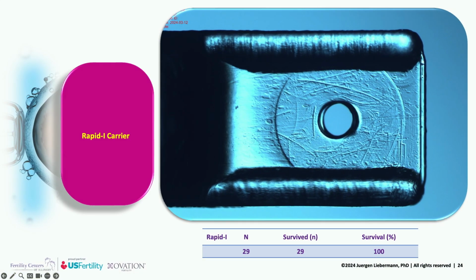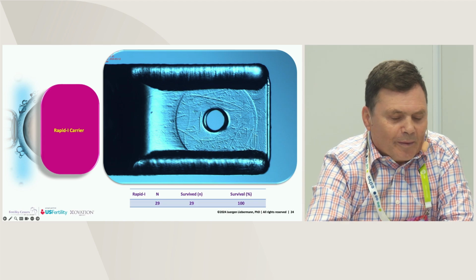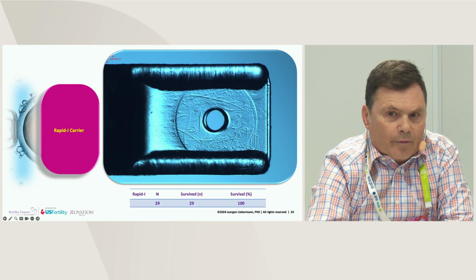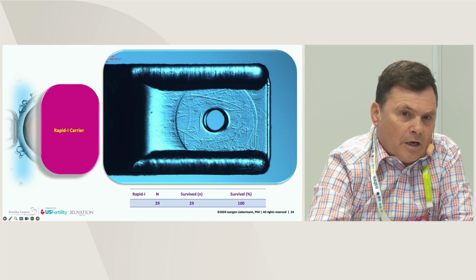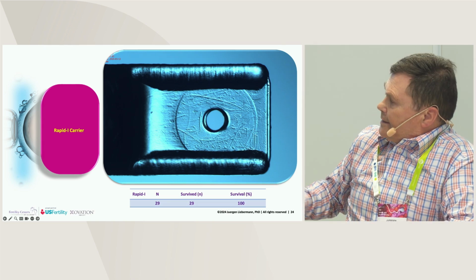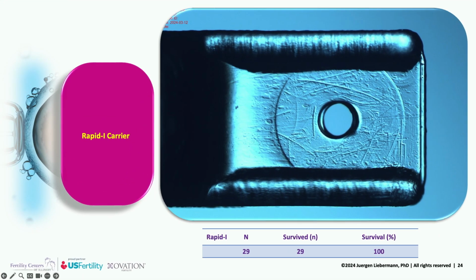And then finally, I used the closed system. I think most of you use an open system for egg freezing, the main reason being to have a higher cooling rate. But I can show you that the Rapid-i in combination with the Vitrolife freezing kit for oocytes works as well. You see here I vitrified some oocytes, 29, on a closed system. It's a Rapid-i. The oocytes stay there because of surface tension on this little hole, and when you warm, you just dip it in the solution and they fall out of this hole. And you see there is a 100% survival even with a closed system.